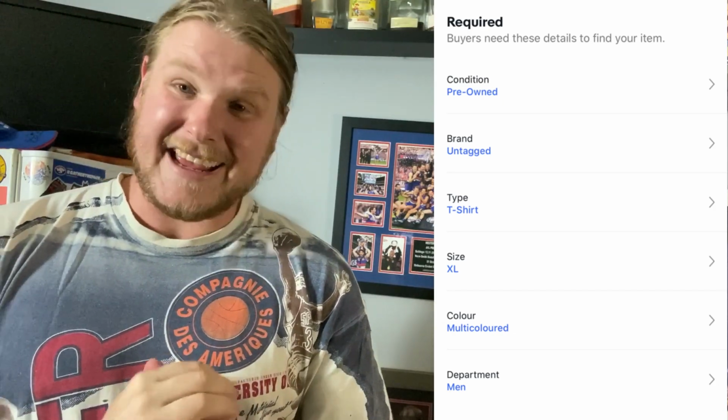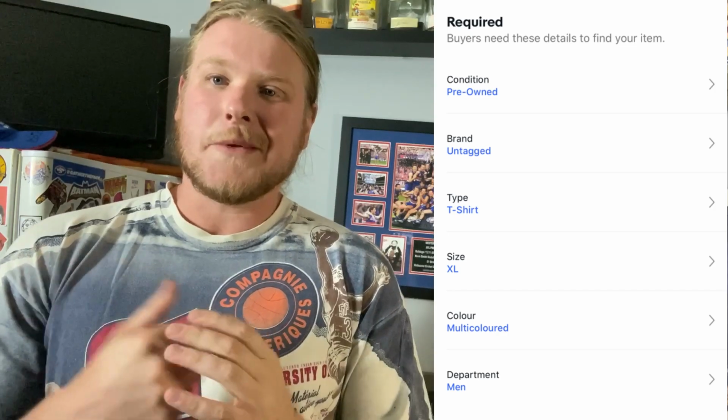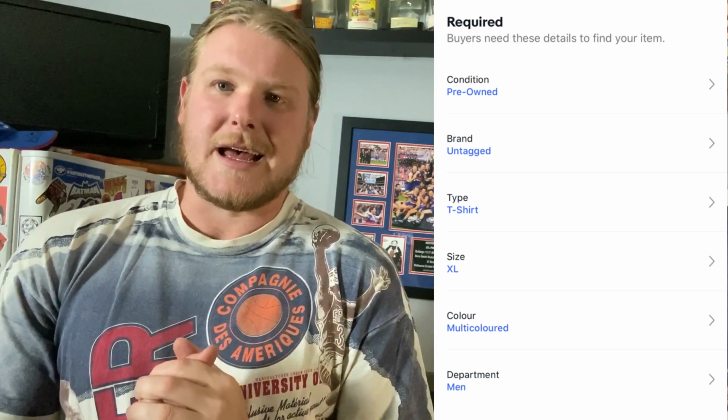The next one here is the brand. Now, if you're looking up the brand, it's probably going to be in the title. This one's actually untagged. It's just a vintage shirt with all over prints. So I'm going to write untagged. There's no tag in the back. We don't really have a specific brand, so untagged is probably the best thing that I can write on there for brand.